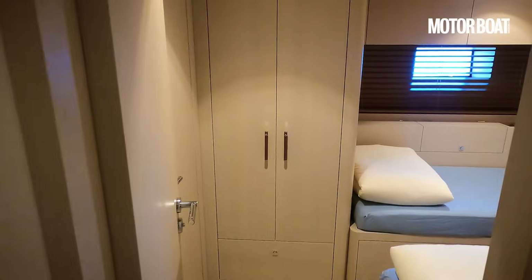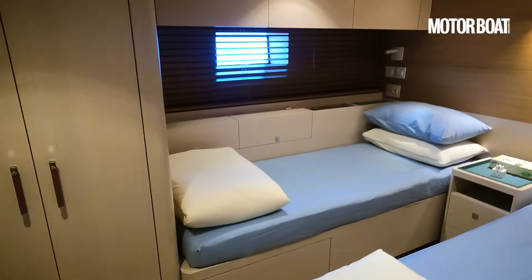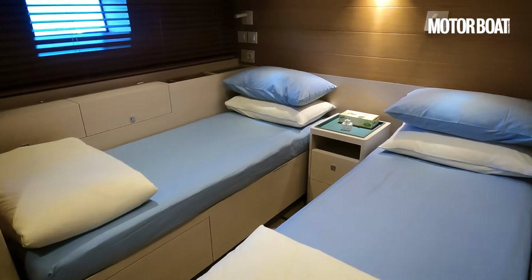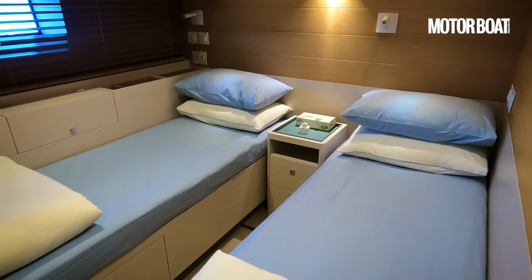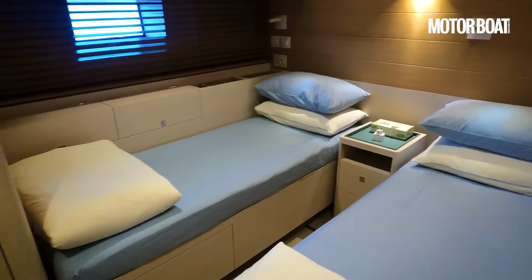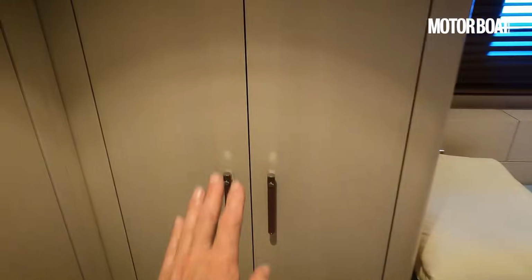Exactly the same mirror cabin on this side. This one has been set up as a twin, so you can see the bedside table literally just moves the other side, and that bed can slide along on that track to make a double. Exactly the same layout, more storage.